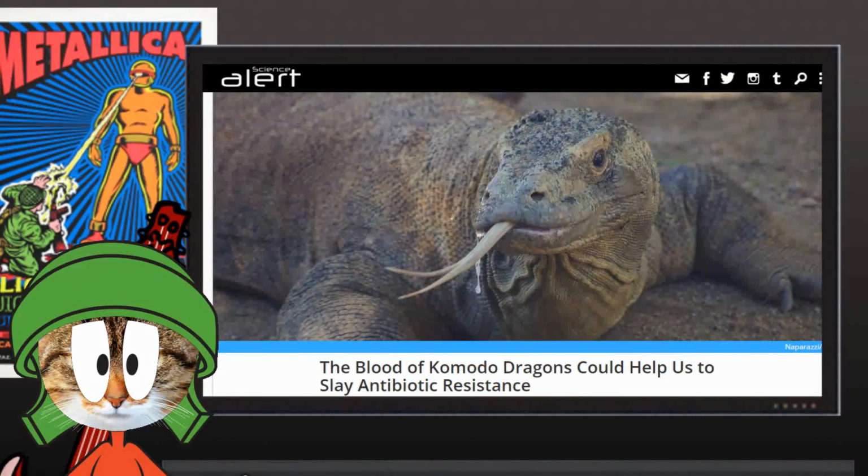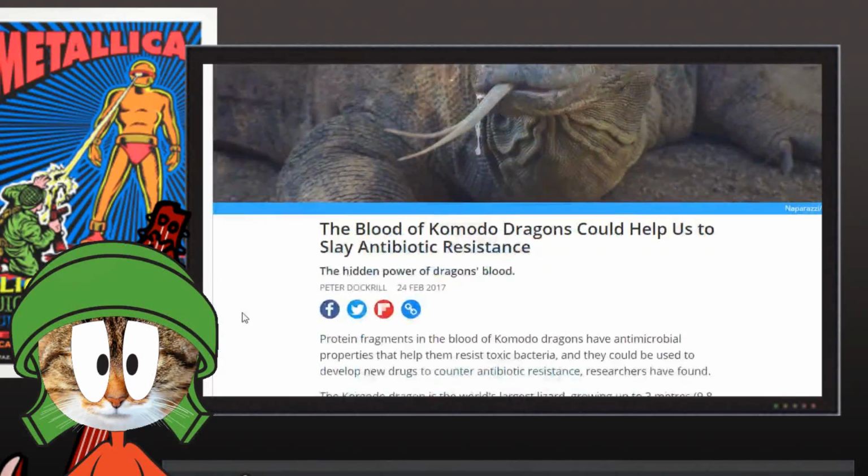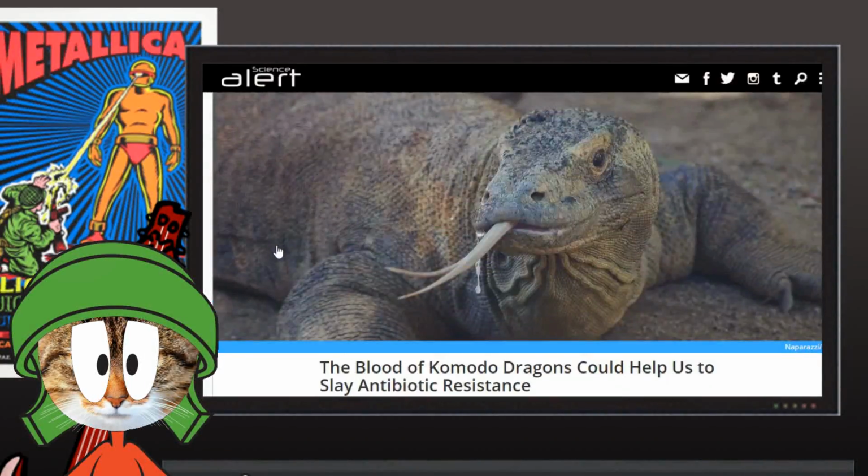The next article I thought was interesting was this one about the Komodo Dragon having something in its blood that might assist in fighting antibiotic-resistant bacteria. I really didn't have much else to say about it, other than I think it's really freaking cool. Dragon's elixir will help us cure disease, yes!